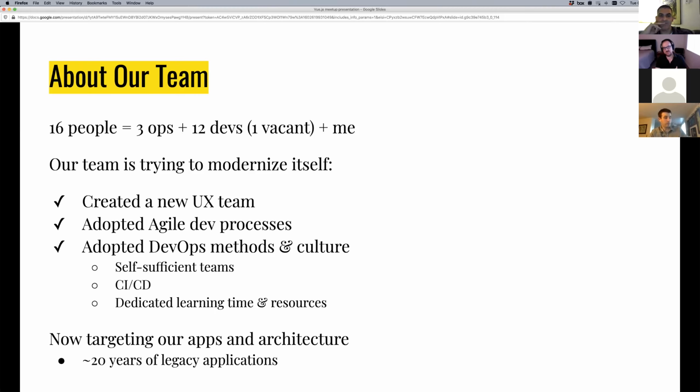But over the past 2 years, we've been trying to modernize mostly around process. So we created a UX team so that the stuff we build is actually based off user research and we're actually building the right thing. We've adopted agile processes, DevOps methods. Each team can do its own work. It doesn't need to rely on anybody else. It has ops and devs on the same team. Adopted some CI pipeline stuff, and then we dedicate Fridays to learning so everybody can level up their skills.